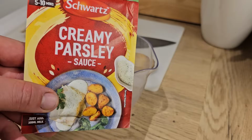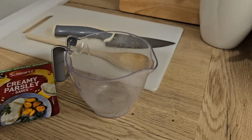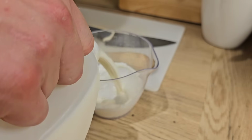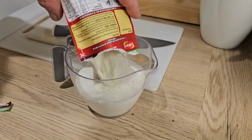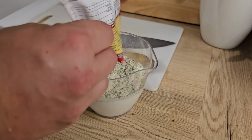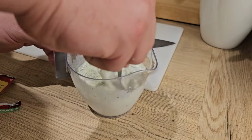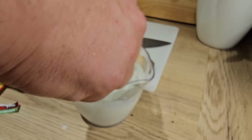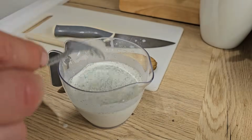Right, secret ingredient, parsley sauce. So you want 300 ml. I'm using whole milk, so it's a little bit creamier. Stick that in there. Have a good stir. Get rid of all the lumps. And then that goes into the microwave.